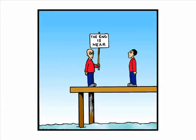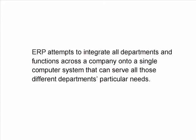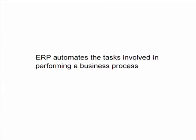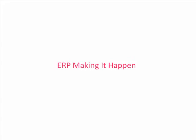Well, in the end and in a few words, what is ERP? ERP is a template to integrate all departments and functions across a company into a single computer system that can serve all those different departments' particular needs. ERP automates the tasks involved in performing a business process. ERP, if installed correctly, can have a tremendous payback. ERP, making it happen.